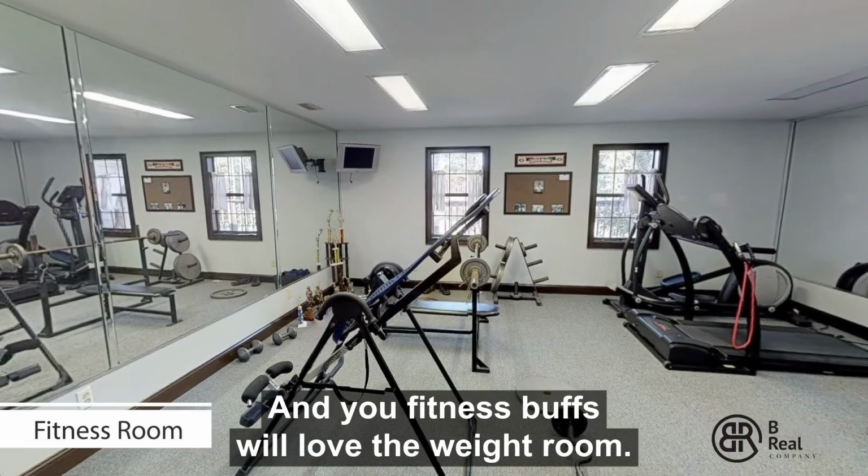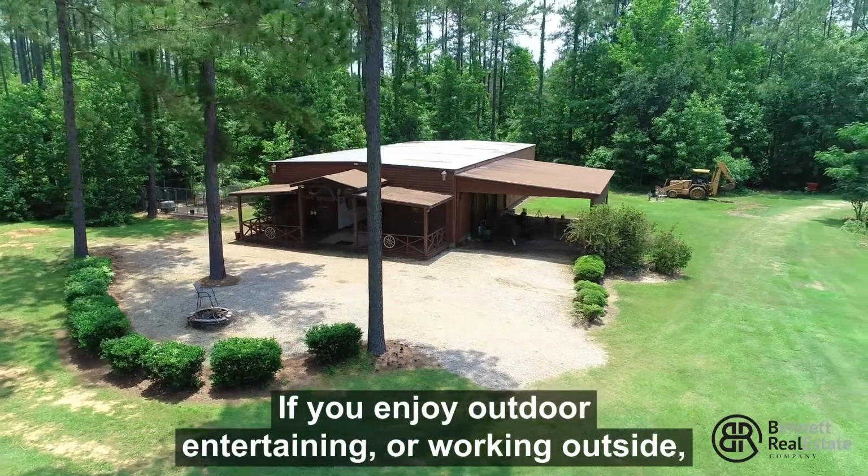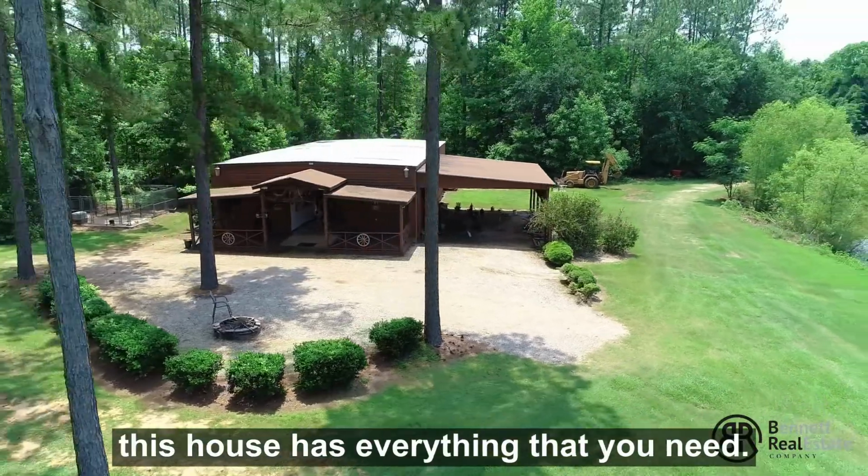You fitness buffs will love the weight room. If you enjoy outdoor entertaining or working outside, this house has everything that you need.